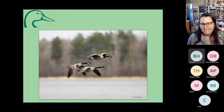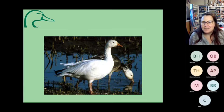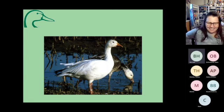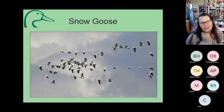Hearing crickets. Okay. Oh, we got one from Chase, Canada goose. Yes, yep, Canada goose. You got it. Okay. Anybody know what this one is? Chase says snow goose. Yeah, Chase is our duck guy, or duck person, I should say. Teresa is close behind. Yay! You guys are going to do a Kahoot too.